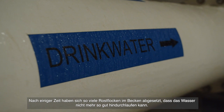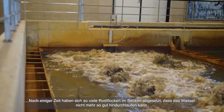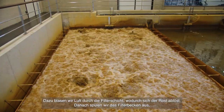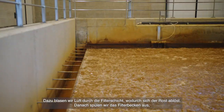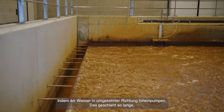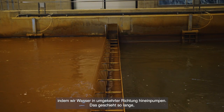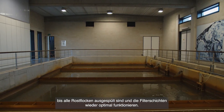After a while, there is a buildup of rust flakes in the filtering containers, which makes the water flow less easily. We then have to rinse the containers. By blowing air through the filtering layer, the rust flakes are trembled loose, after which water is pumped through the containers in the opposite direction to rinse the containers. We do this until the rust flakes have been rinsed away and the filter layer works optimally again.